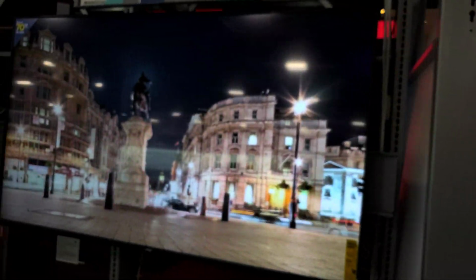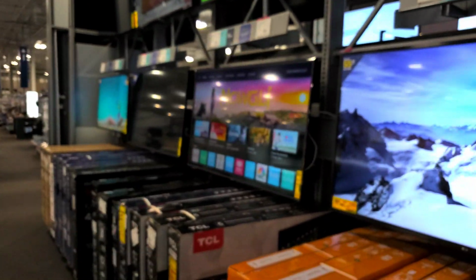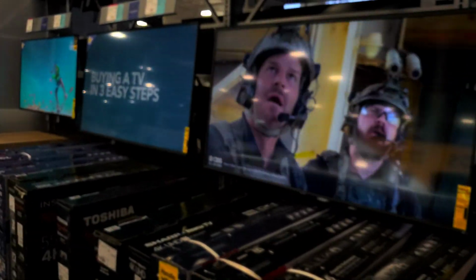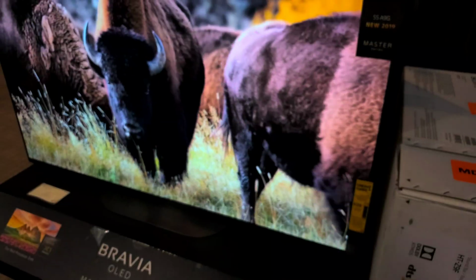They have a lot of these mixed displays here. You know, there's a Vizio here, 70 inches. And these are a lot of just pull off the rack displays. A lot of numbers from last year. We'll go back and take a peek at that Z9F.